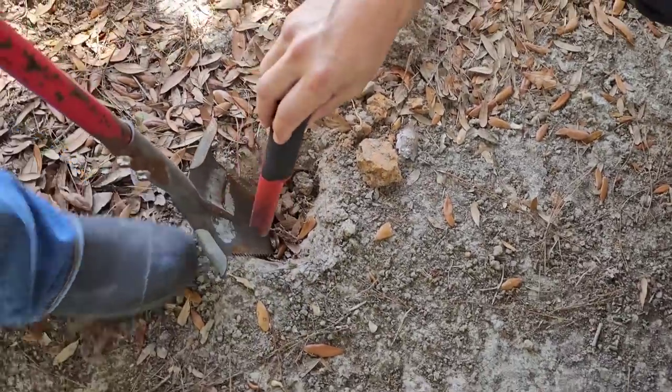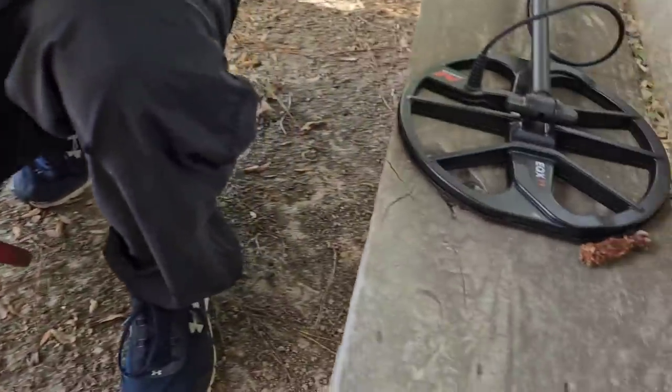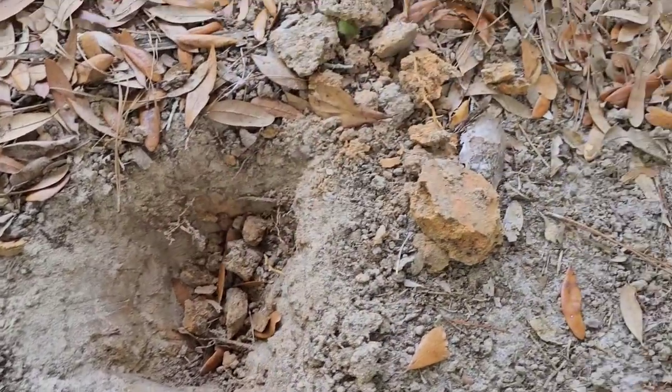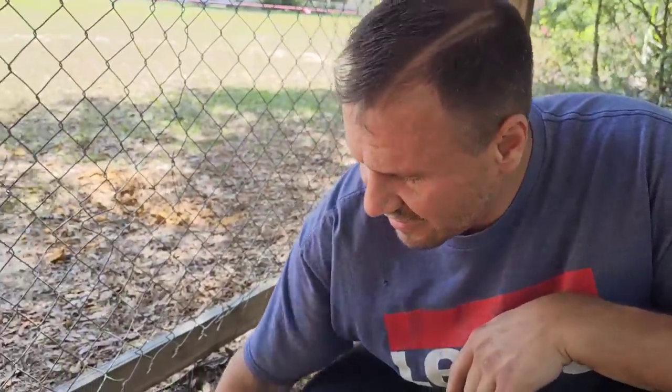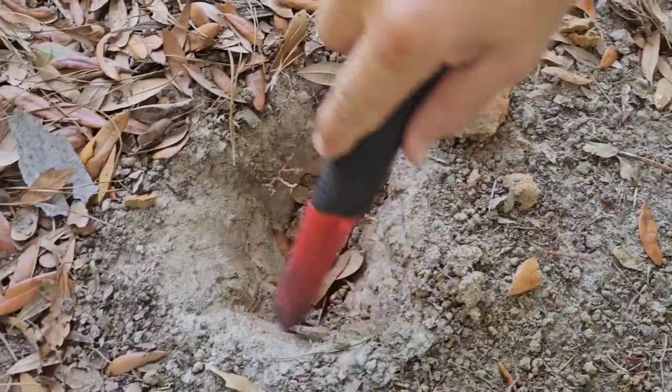Mm-hmm. Yeah, I'm getting something. Oh, it's George. George is sitting right next to my metal detector. I got the phone. What was that? That's called wind. Did you just fart? Yes. You broke wind, didn't you? Yes. Better than some of the other things I could have broken today.